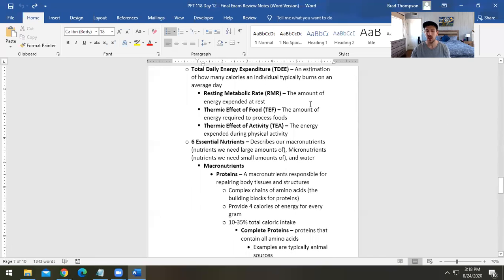Now, you obviously are going to burn a different amount of energy than I am, and I'm going to burn a different amount of energy than my parents. Like, we're all going to burn different amounts of energy than each other. And so we have to be able to sort of come up with a version of measuring that energy. And that's where we start to look at our total daily energy expenditure, right? This is the estimation of how many calories you burn on an average day.